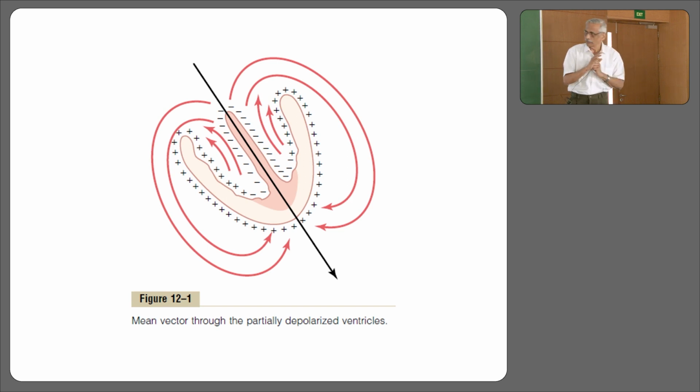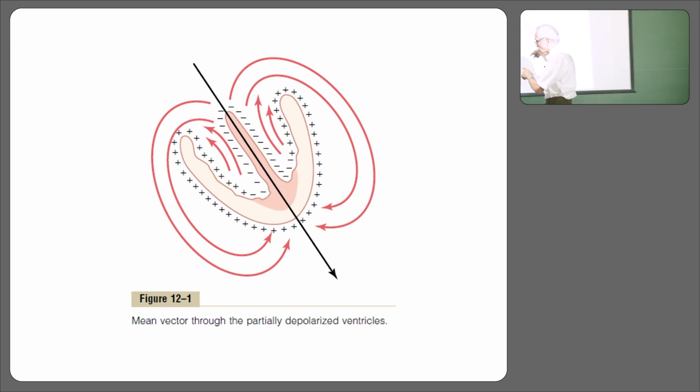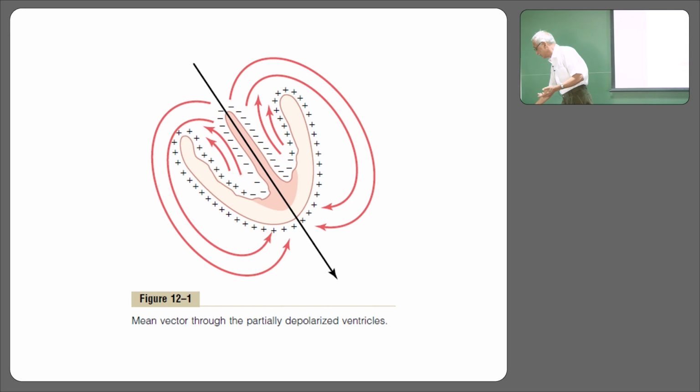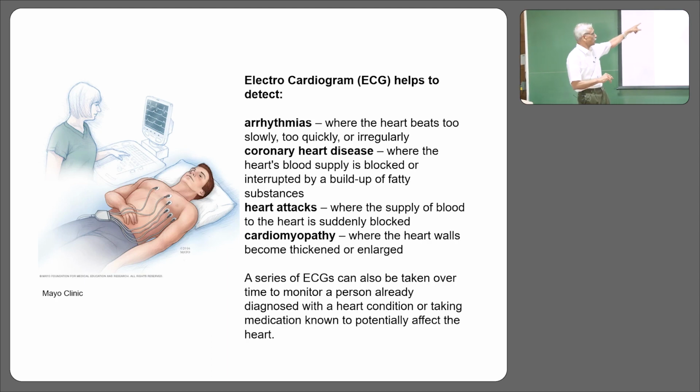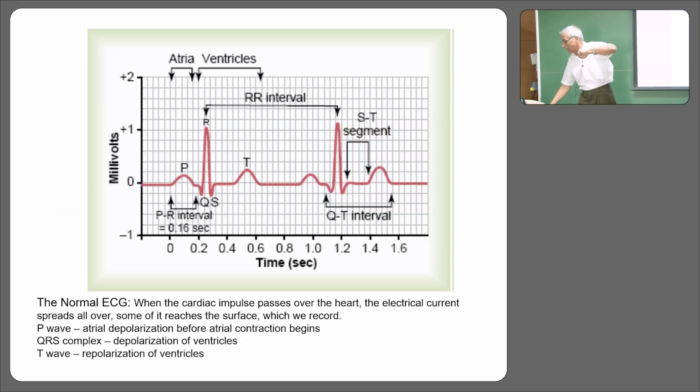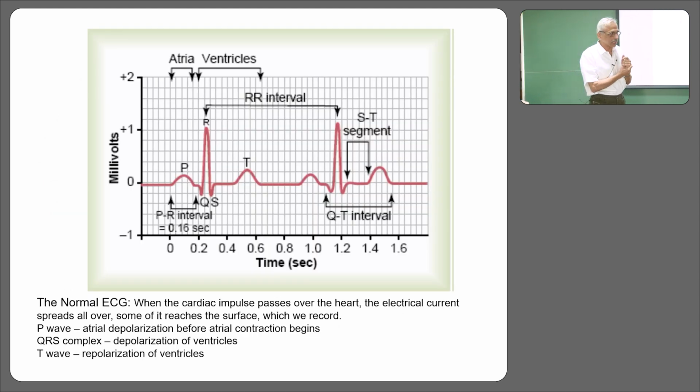That plot we call an ECG, and this explains why in every cycle a current is generated. You can see the patient here and the different electrodes. The information from the electrodes is being taken to an oscilloscope which we call a cardioscope, and you find a very interesting pattern.